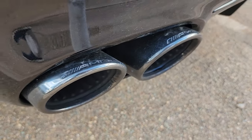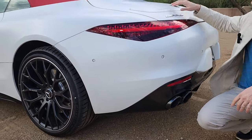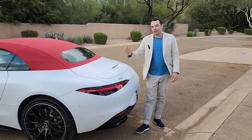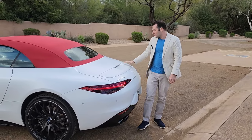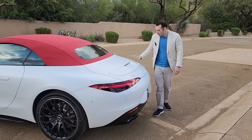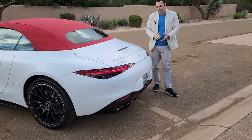It looks really very sporty. And, of course, more AMG badging up top. This is a spoiler. This is a retractable spoiler. So it actually has a couple different levels. It has a full-up level and a little bit of a lip spoiler. And, of course, you can also have it fully integrated into the rear deck of the vehicle when it's not in use. We have some simple SL43 badging right here along the back as well.